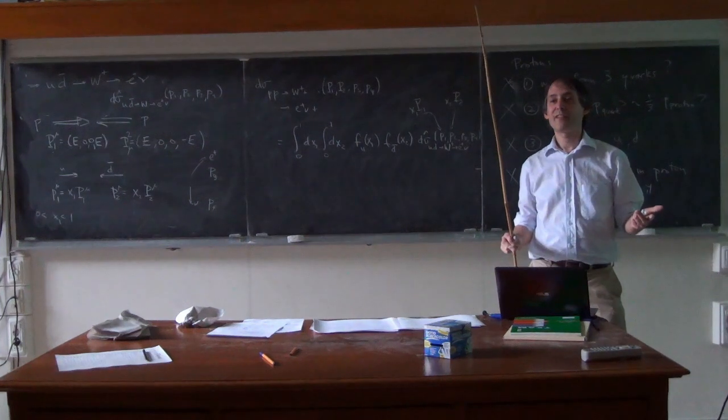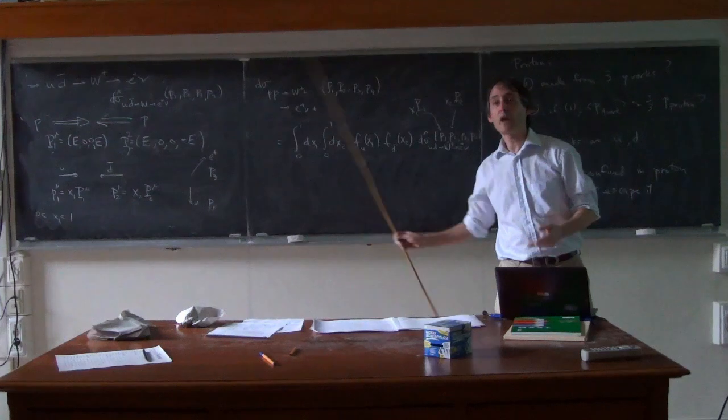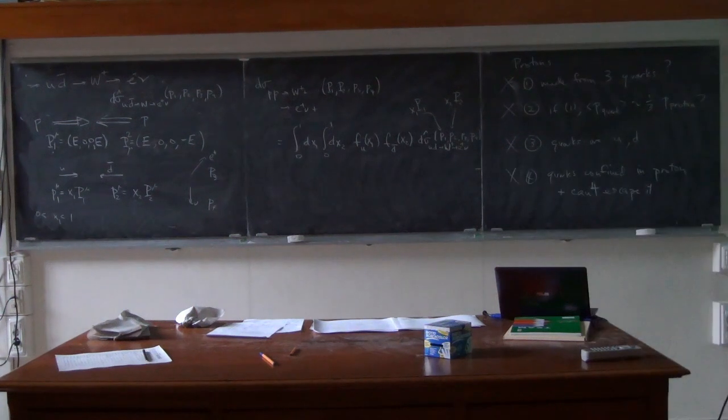So you're right, I don't know it because of the boost. But I also don't know it because I don't measure the total momentum or the total energy. The momentum along this direction is affected by the fact that there are hadrons that were produced in the collision. Part of the underlying event is going down the beam pipe. I can't measure it. Very important.